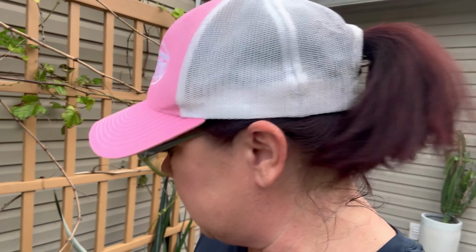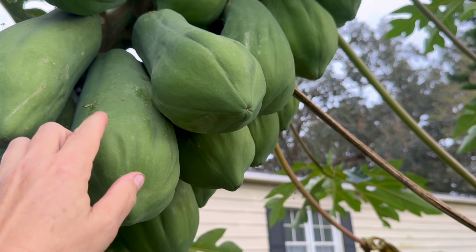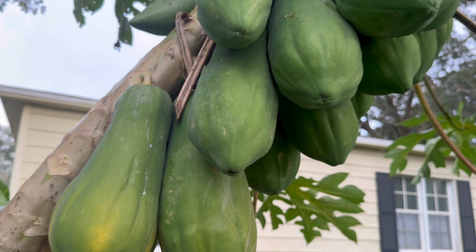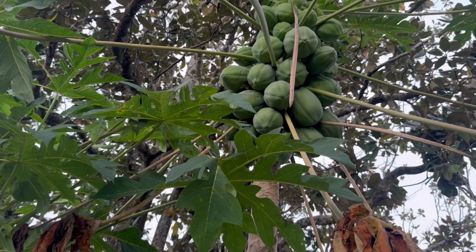I'm going to feed it to my chickens. Look at that papaya. They're monsters. Look at that. There's no stings on them. I have this little mosquito-looking thing that will go in there and sting it, and all the latex comes out because there's latex in the skin. Look how pretty that is. Look at all those papayas. I need a bigger ladder.